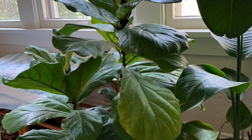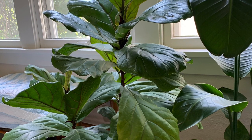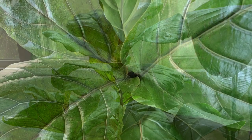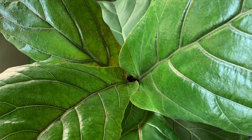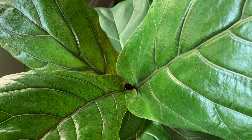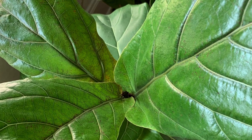Here's a fiddle leaf fig. These plants have been the darling of chic interior designers for a few years now. When they first became the it plant, they were hard to find and expensive, but now they're much more reasonably priced and easier to find. Striking foliage and growth pattern mean they're here to stay, and they're easy to grow.